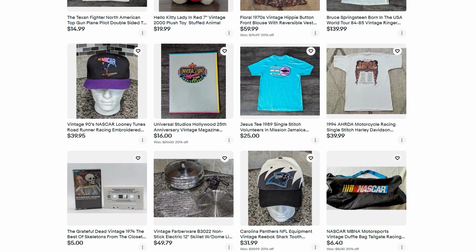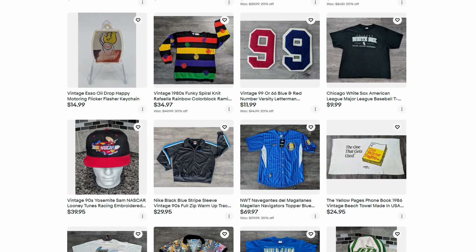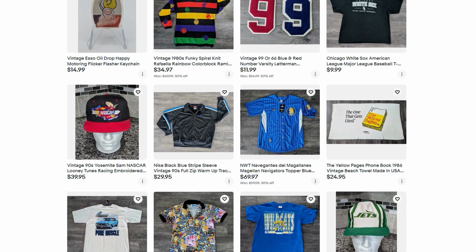I don't see any t-shirts that are really standing out to me, but if you have a really good one, it's probably sold, right? So NASCAR hats, Yosemite Sam, pretty cool Looney Tunes hat there, $39.95. Seems to me that's a good price.